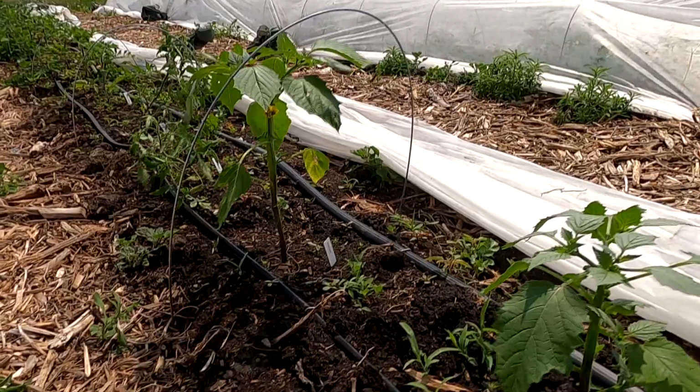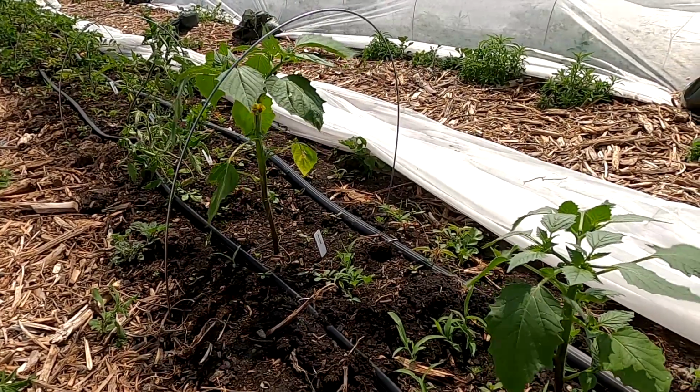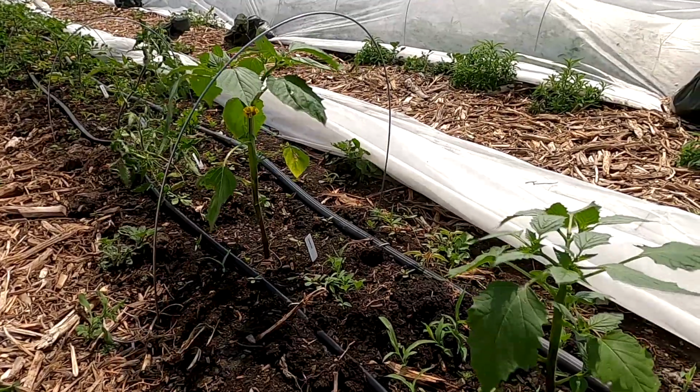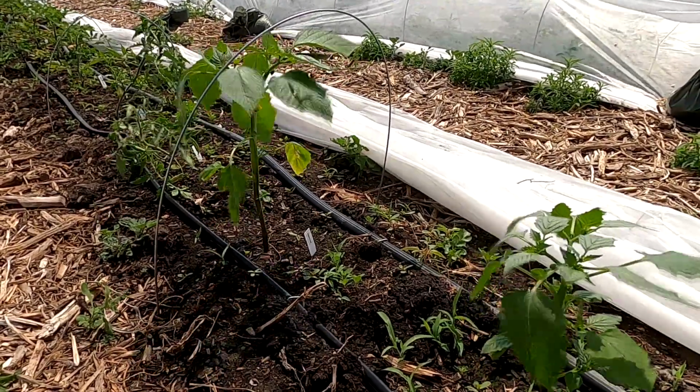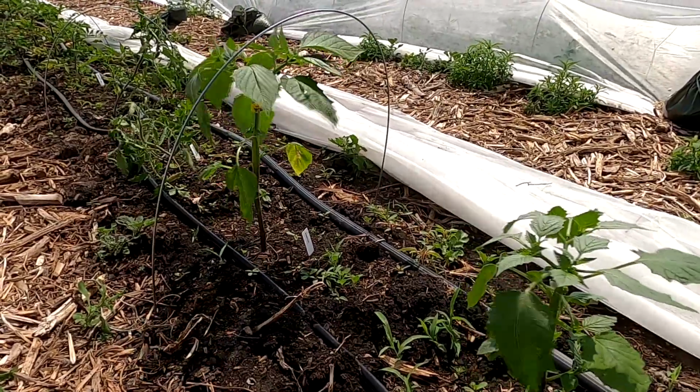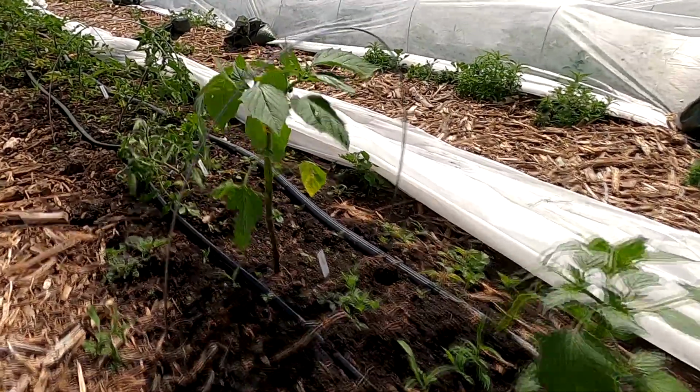Now this is my first year growing tomatillos, and so I am completely inexperienced. My husband says he likes salsa verde, so I thought it would be a fun thing to try. So I really only have these 2 plants, but that's a good amount, I think, to experiment on.